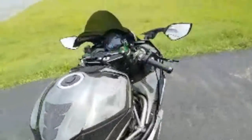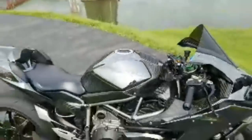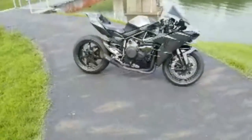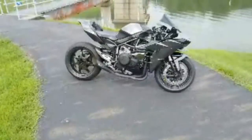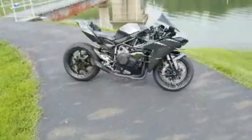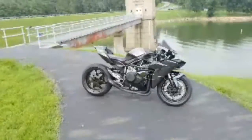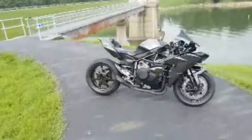All right, let's see some of the questions we might have here. Do you tune through the ECU or a power commander? This has all been flashed through the ECU with Don Gool. I don't think there's a power commander on this bike.